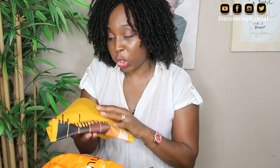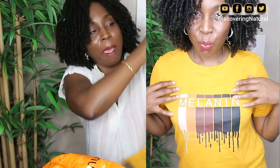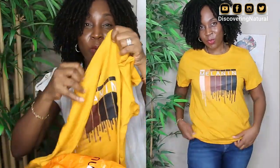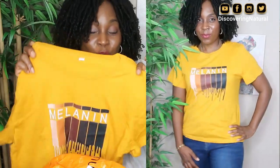So I got another shirt. You guys are gonna like this shirt. I love yellow. That's why I wear a lot of yellow. This one says melanin. I got a melanin shirt. It is so beautiful. I love the size. I wear a size medium, and their sizes, as you can see, are true to size.